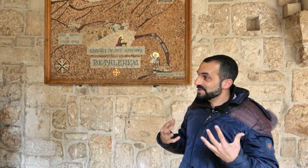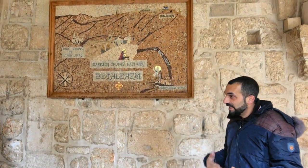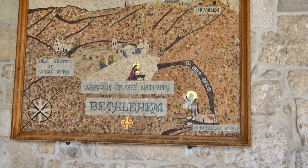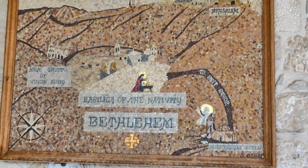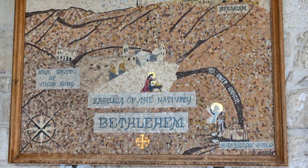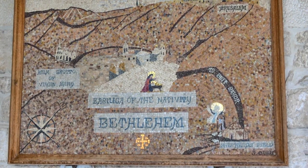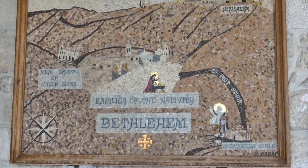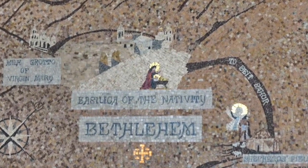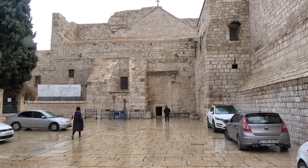He explained that the church, or Basilica of the Nativity, was built by the Roman Emperor Constantine in 330 A.D., and expanded by the Byzantine Emperor Justinian in 527 A.D. It's positioned directly over the cave that served as a stable, believed to contain the manger where Jesus was born.